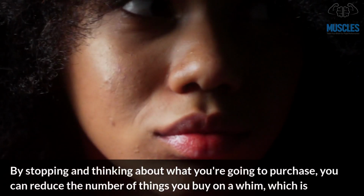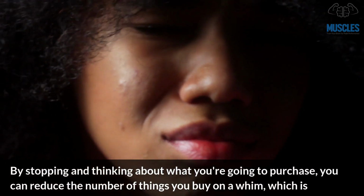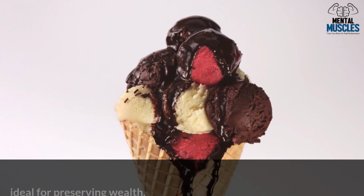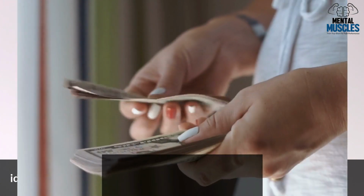By stopping and thinking about what you're going to purchase, you can reduce the number of things you buy on a whim, which is ideal for preserving wealth.